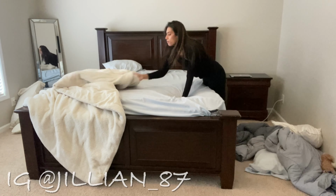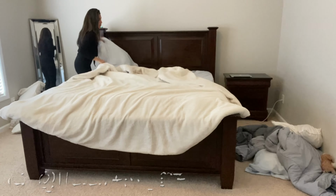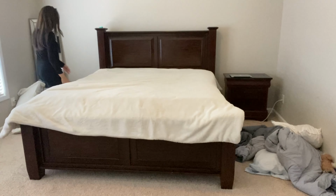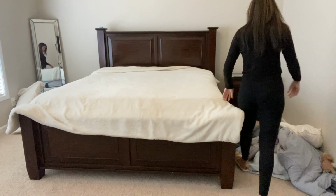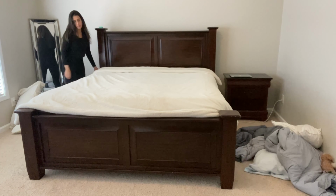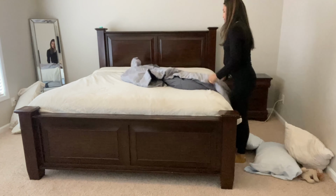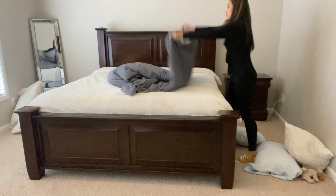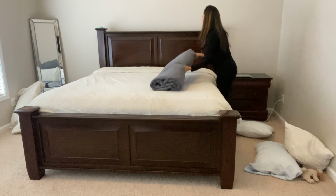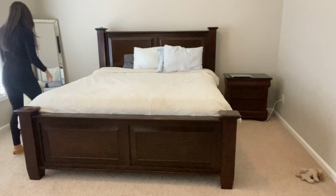All right, guys, so let's go ahead and jump right into today's afternoon speed clean with me. So this was on an afternoon that I wanted to get a few things done before getting the kids from school. So this isn't like an everyday type of clean with me, just because honestly, every day I do different things. I don't do the same things every single day. Some days I might have laundry, other days I may not. Some days I may have to clean the bathroom, and other days I may not. So it just depends on the day. But on this particular day, there were a few things, like I said, that I wanted to get done before getting the kids from school.